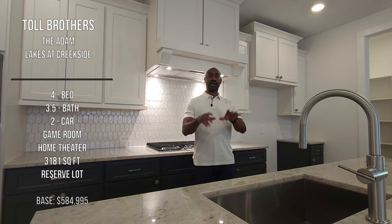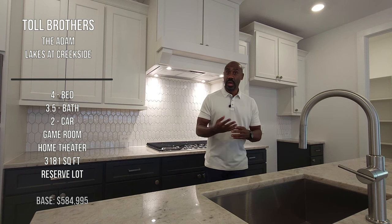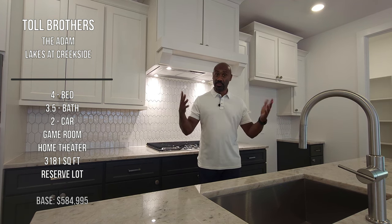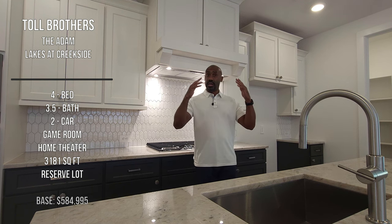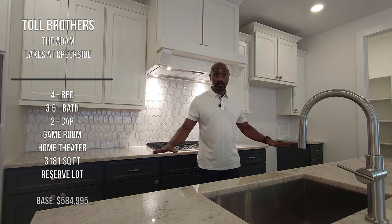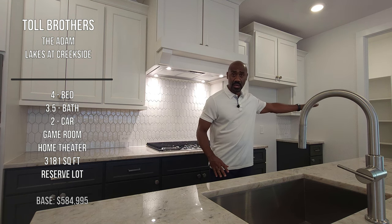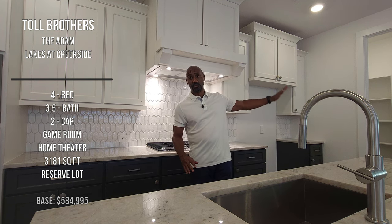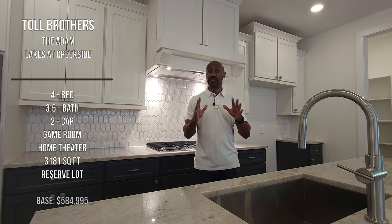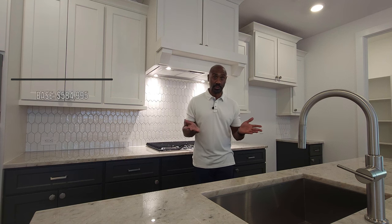But to give you a little bit about the Adam, it is a 4-bedroom with an option of a 5th bedroom, 3.5 bathrooms with an option of a 4th bathroom, and has a home theater and game room upstairs. She has hardwood floors. She has a nice, beautiful sliding glass door that you're gonna see. She's sitting on a reserve lot. Base price on the Adam is $584,000 before your upgrades.